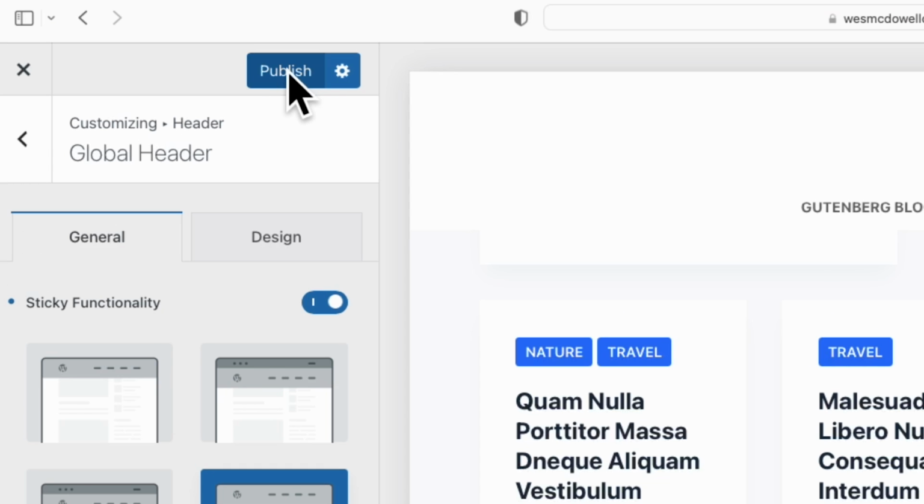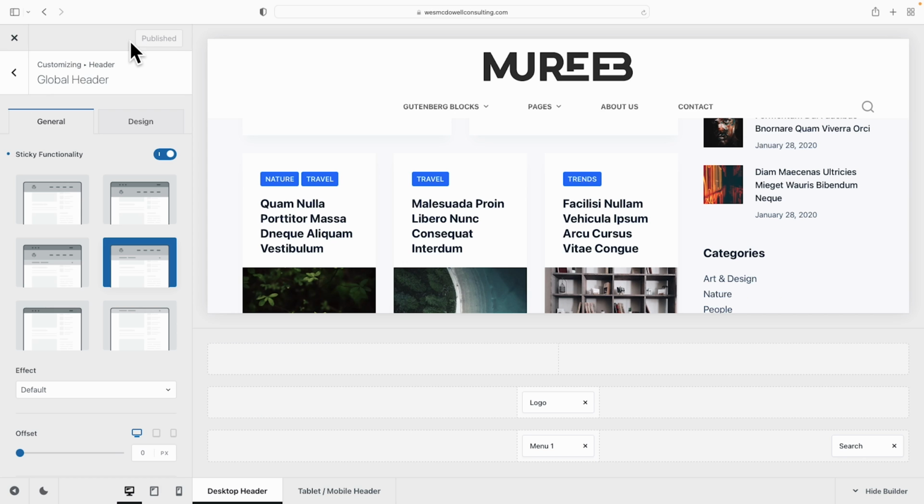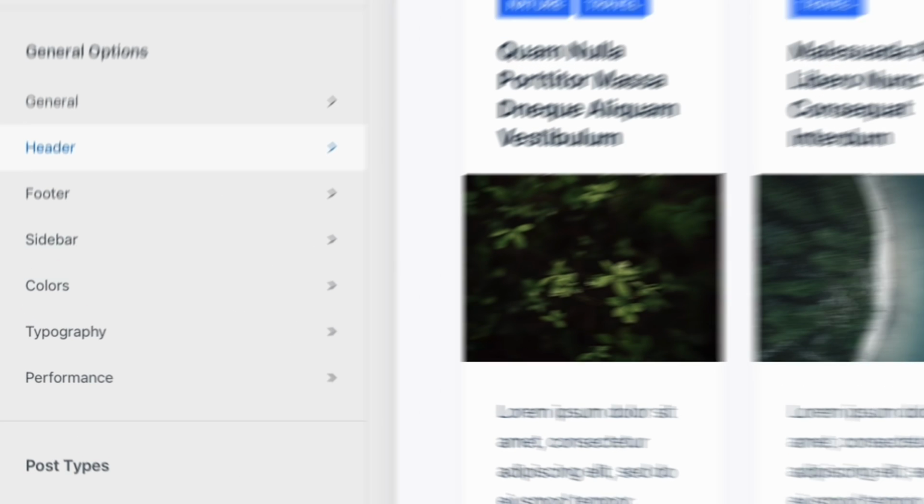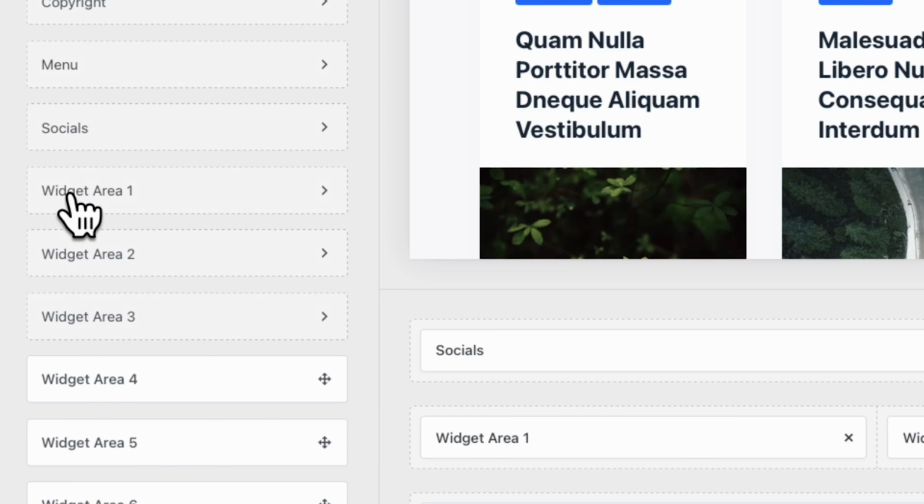I'm gonna click on publish just to save all of our changes. Really important to do that as you go. So now we are going to go to the back button and we're gonna do it again, and we're gonna go down to footer. So let's check that out.